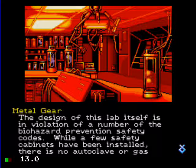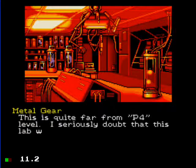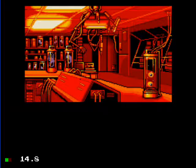while few safety cabinets have been installed. There are no autoclaves or gas sterilizers anywhere. This is quite far from P4 level. I seriously doubt that this lab was set up by government or any other large organization.